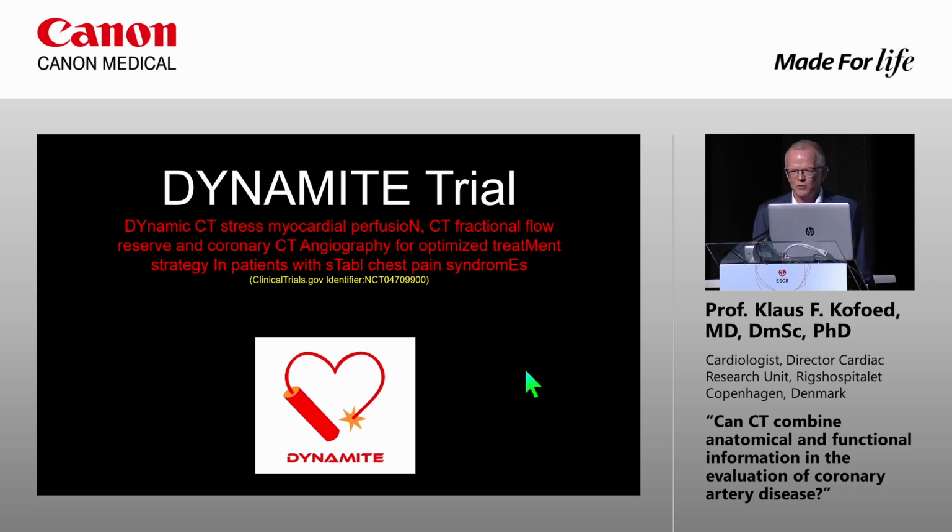Of course, we love randomized trials, because that's how you really can tell if it's of value to use a new technology. And this is why we set up this trial. It's a fantastic logo. I hope you like it. And this is a ridiculously long title, but it just means that we're looking at whether dynamic perfusion and to some extent also CTFR is helpful for the outcome of patients.